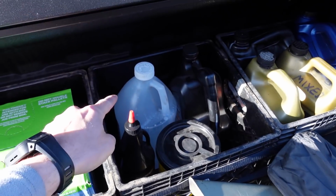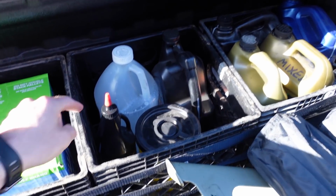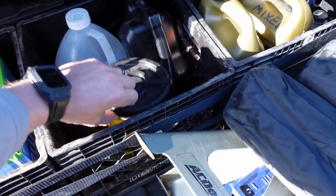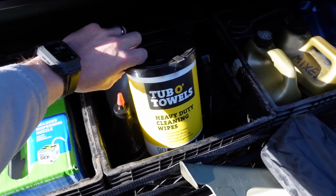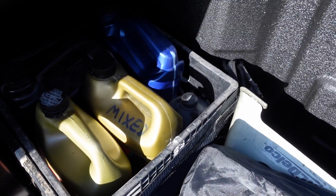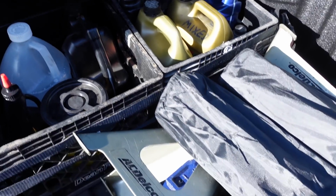We've got a thing of water, not drinking water, but for say, if I need to mix up some antifreeze. We've got gear oil, I've got 15W-40 oil, I've got some of these hand wipes. These are always handy, because if you're changing a tire on the side of the road and you want to wash up, got to have those. Got a couple of things of coolant in there, some ATF, some brake fluid, and another thing of engine oil. I think that one is 5W-40.